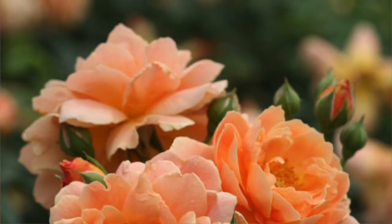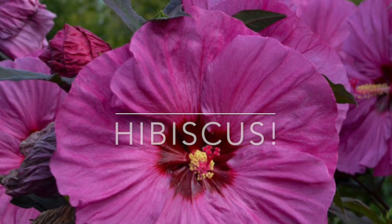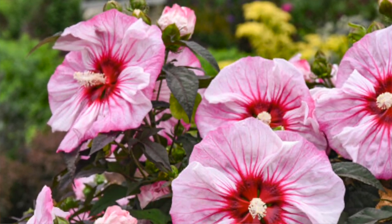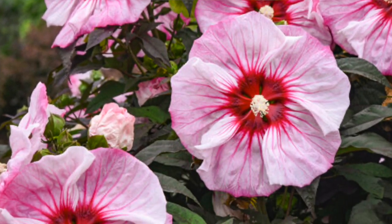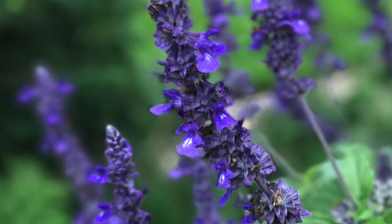And then I really like the, why am I forgetting the rose blend name? You got them out front. Atlas roses? Yeah, the Atlas are really nice. There was one more, hibiscus. Love the hibiscus. I love just how gigantic they are, and they just burst in color. I also love Rockin' Playing the Blues salvia. Yeah, that is super vibrant. Go-to for ours for summer bloom.